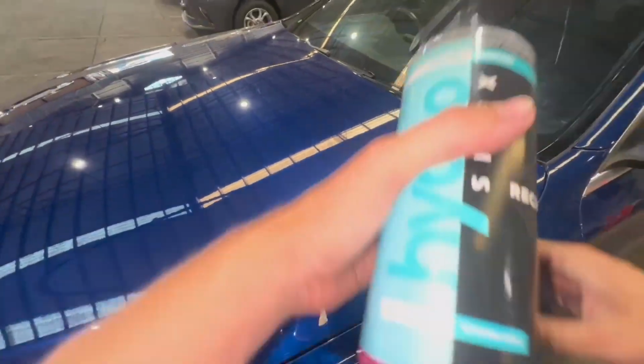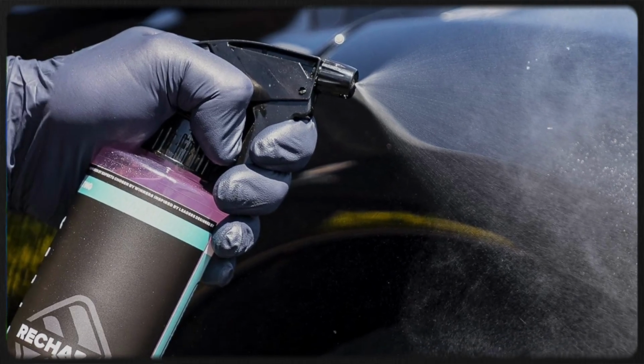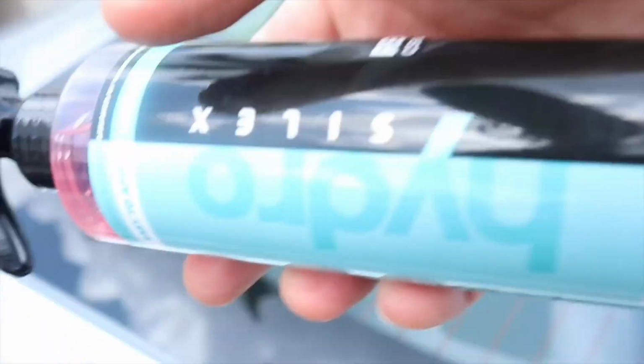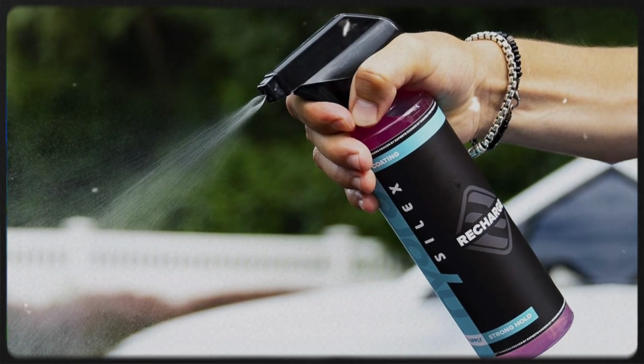The application process is straightforward, making it suitable for both professionals and everyday drivers. With proper use, the finish can last for several months, keeping the vehicle in top condition without requiring repeated treatment. Its protective qualities ensure that the exterior remains polished and shielded even when exposed to tough environmental conditions.